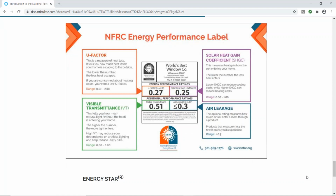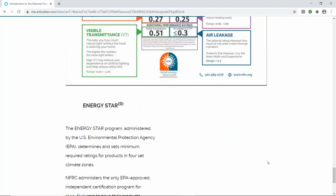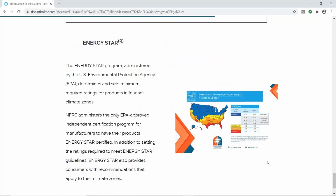So this next section looks at our infographic. This image is our two-sided infographic. It's about the size of a postcard, and it was designed to help quickly explain the ratings on the label. One thing I want to point out: where you see our NFRC logo on the bottom, if you are a member, we are happy to co-brand this for you. So your logo would be right next to the NFRC logo. This is something you can easily hand a consumer for them to look at to understand what the different ratings mean. And then on the back of the card, we have a little bit of information about Energy Star.